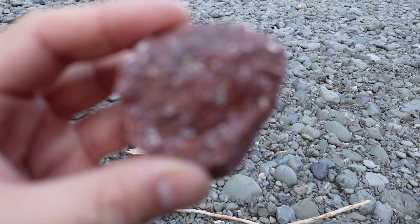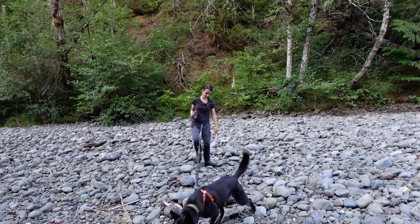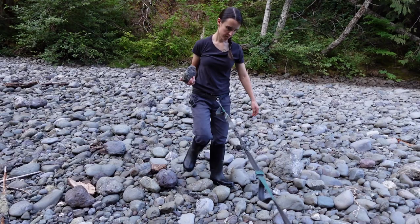Nope. We're not gonna go see any squirrels. Let's move over this way. Huh. It's pretty cool.